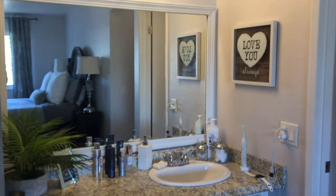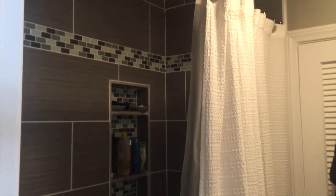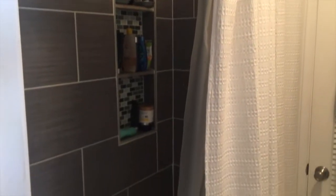Cleaning. Nick helped me wash my car. His dad was heading over, so I'm super excited that we got it all done before he arrived.